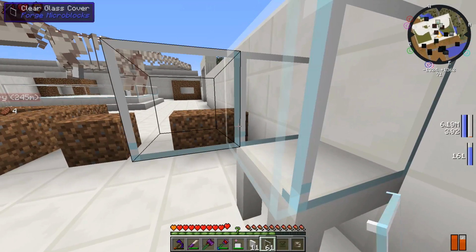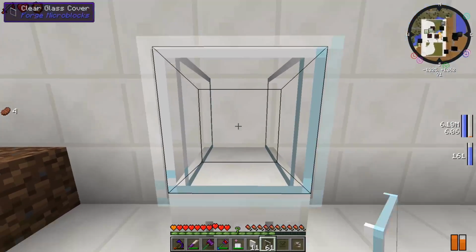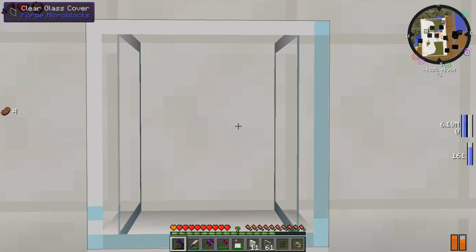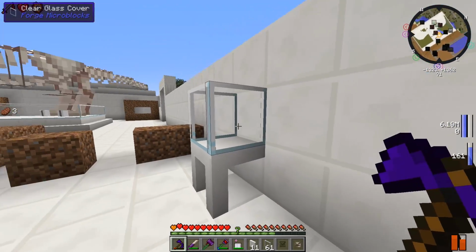Just kind of my idea here. So there you go. We have, oh, whoops. So we kind of have this display case thing going on there, you guys can see. Let's see if we can put that zombie. Oh, we can't put the zombie on the inside. That's unfortunate. You guys can see how good that display case looks. I was about to be really happy about that.